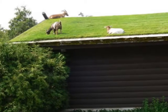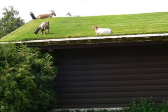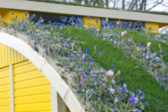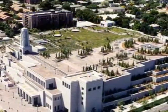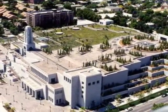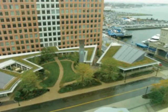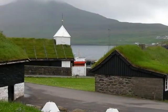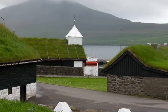A green roof is a roof of a building that is partially or completely covered with plants and soil. These roofs, also known as living roofs or vegetated roofs, are seen as environmentally friendly and as a step toward sustainability. There are both advantages and disadvantages of green roofs in comparison to traditional roof systems.